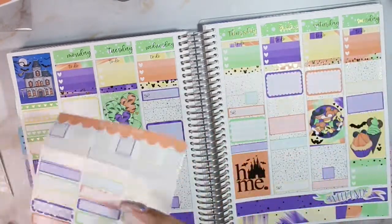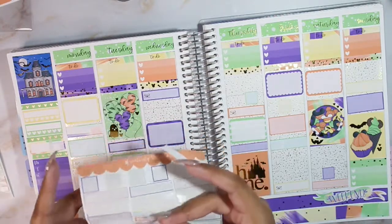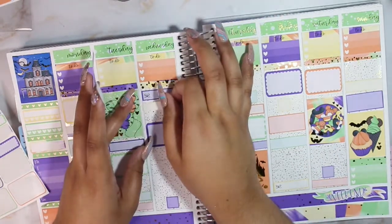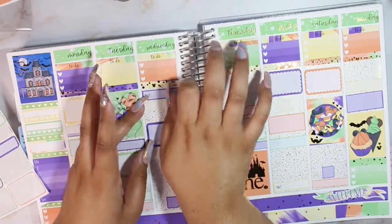Okay, so part of me thinks that this was a terrible idea to just kind of go randomly and see where things fit, but the rest of me is like, no, you're cool. We're fine. So we're just gonna see how this actually ends up going.